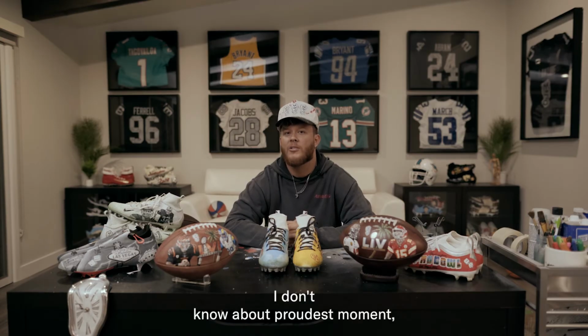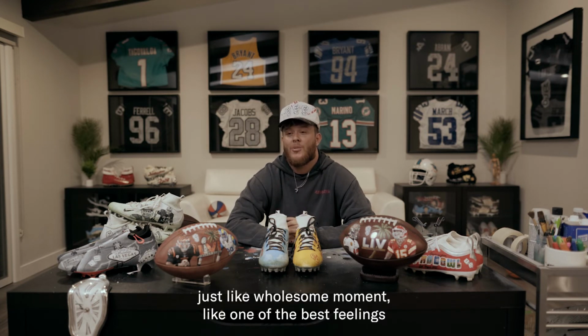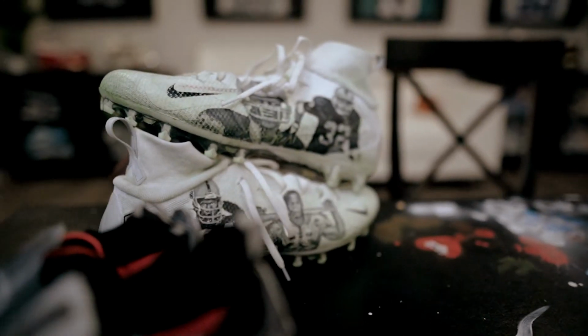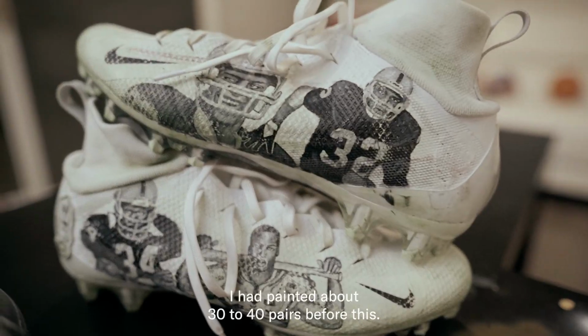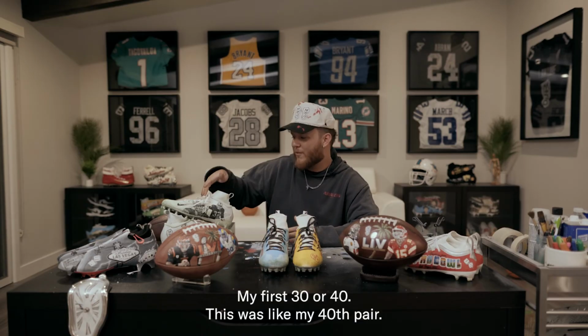I don't know about proudest moment, but definitely the most wholesome moment. One of the best feelings I've had in this career was this pair right here. We did Bo Jackson and Marcus Allen for Josh. I had painted about 30 to 40 pairs before this. This was like my 40th pair.